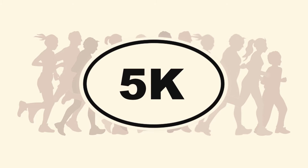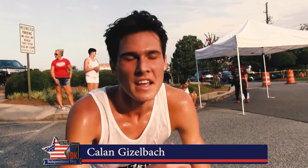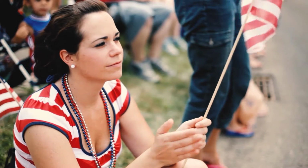I like the new course. They took out a switchback and made a hill, so that was pretty nice. I love running this race. It's right in my hometown, so it's really nice. And I knew Adam really well and his dad, so it's always nice to come and support them at this race.